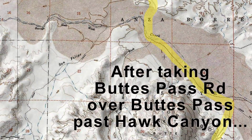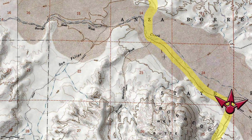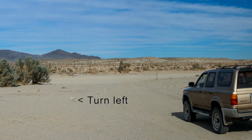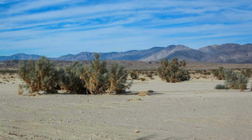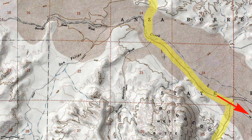Our trip starts at the end of Butte's Pass Road and about a mile past Hawk Canyon. This is what it looks like when you first enter San Felipe Wash. We're going to turn left and head upstream. If you are following our Borrego Mountain loop trip, after finishing Hills of the Moon, continue down San Felipe Wash here, heading southeast.